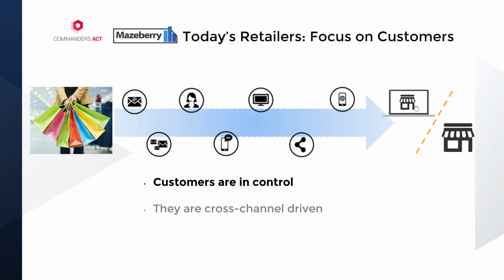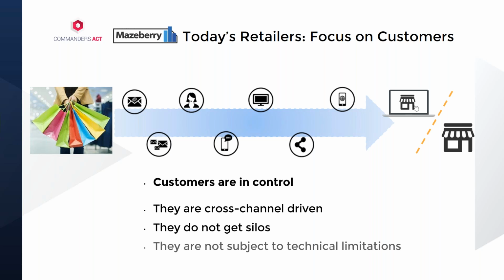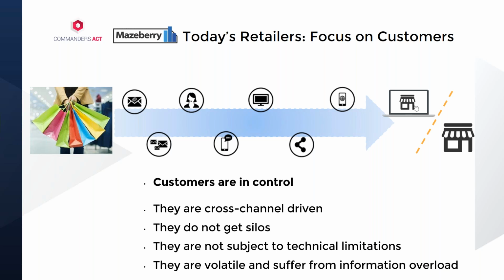Also, one key aspect is that they have not waited for you to be cross-channel. They already go through channels in a very fluid way. Maybe within your company you have silos, because you have a store department and then a SEA department and so on, but they don't see that.